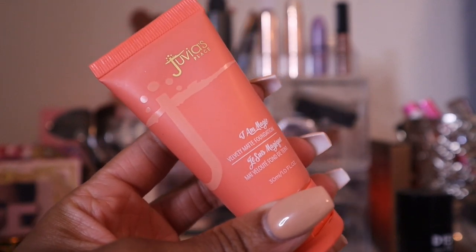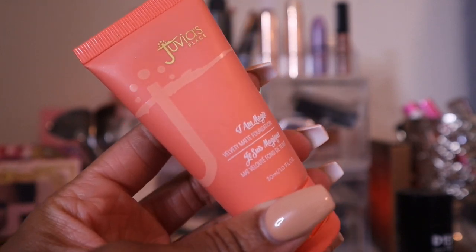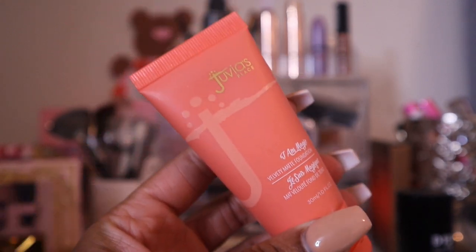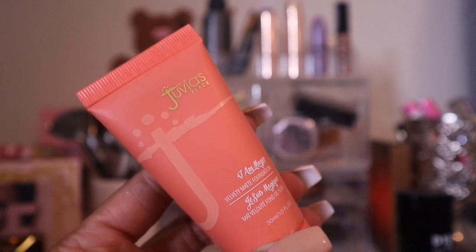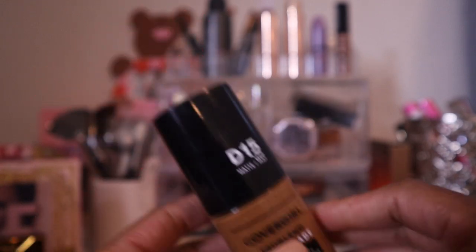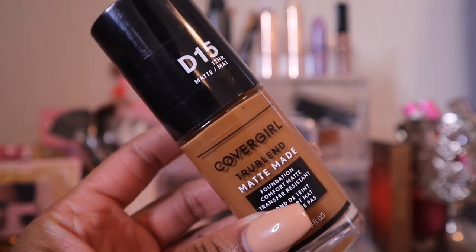I haven't used it in a really long time, but I know that I loved it when I did use it. It was the perfect matte finish. It held up against my oily skin very well. It was transfer resistant and all of that good stuff. So I'm excited to get back into using this. Same for the CoverGirl True Blend Matte Made Foundation.